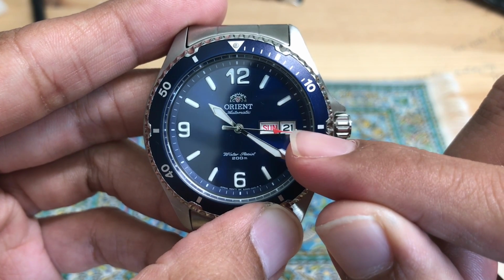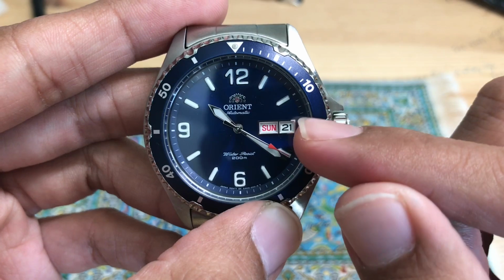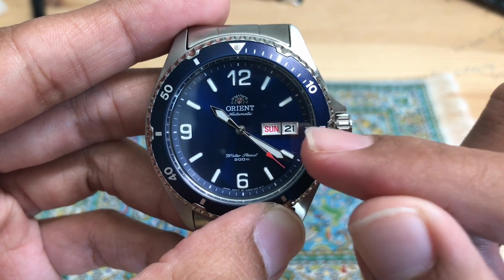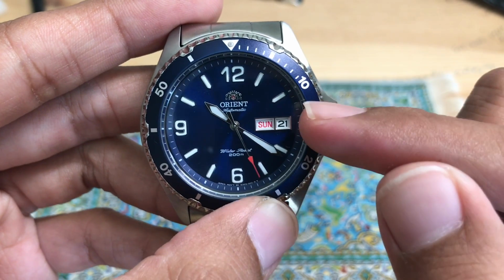So the number, I always get mixed up with the day. If the number is a day or the date, I'll say day. I'll say date. No, date. Date sounds right. There wasn't a quick set date on the 7006. Orient wanted to have one on there.